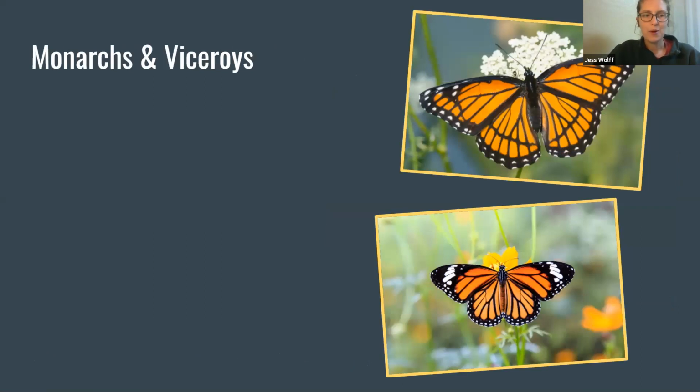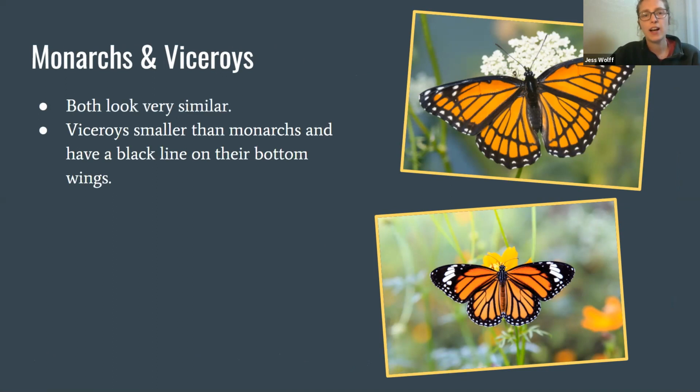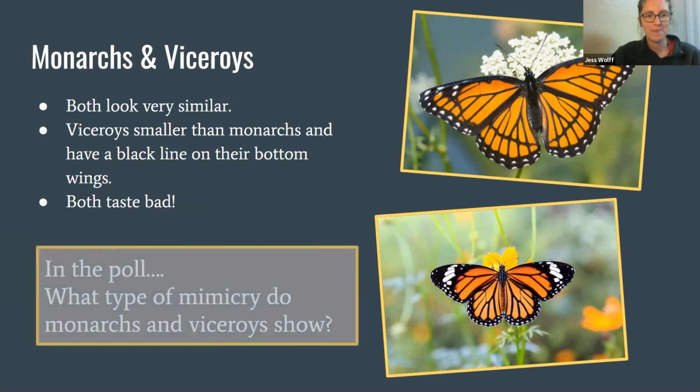One example that we have in Nevada of mimicry is the monarchs and the viceroys. They look very, very similar to one another, but viceroys are actually smaller than the monarch. If you see right here, this little line, that's a telltale sign that it is a viceroy. But they both taste really, really bad. So they're getting a bit of protection because both of them look very similar, and they also have that inedible taste when a predator tries to eat them.